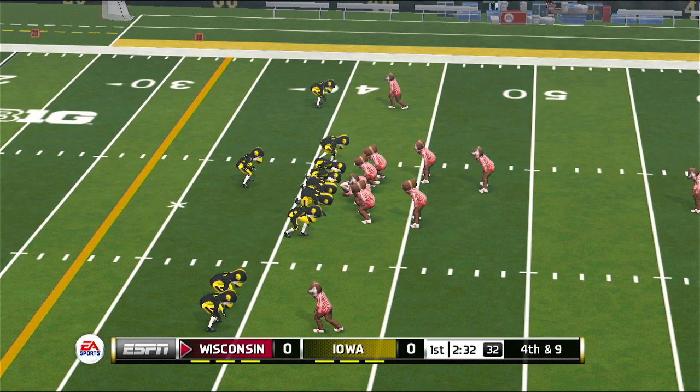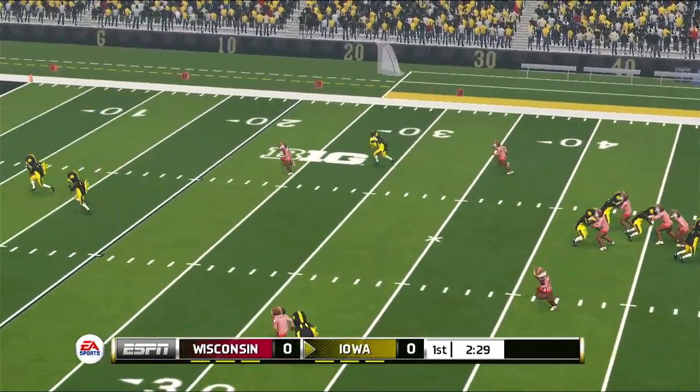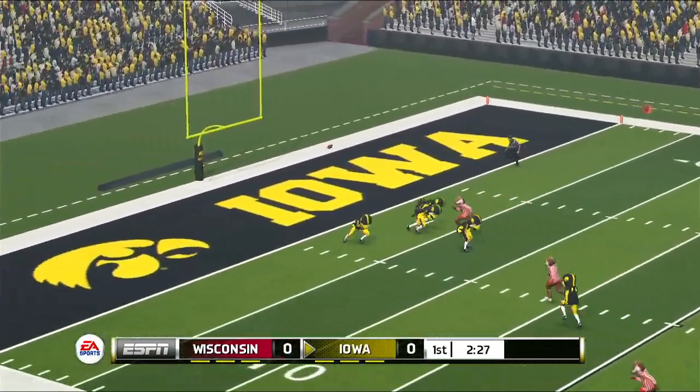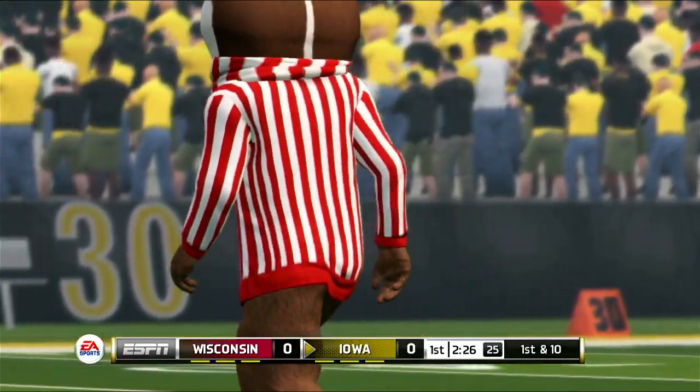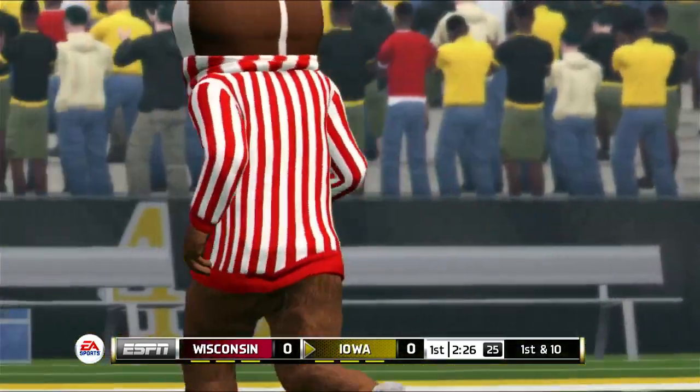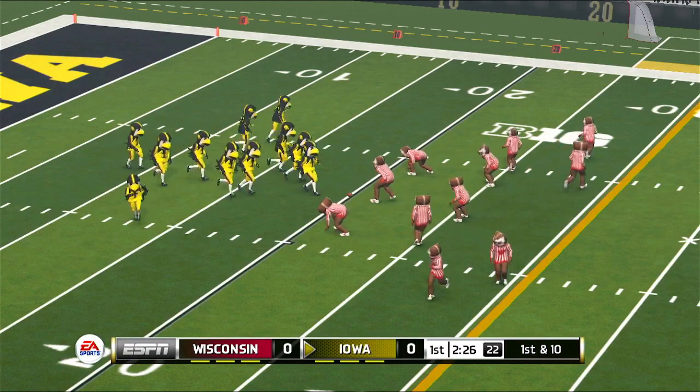He'll try to knock this punt down inside the 20. And this one is a beauty. So this one goes into the end zone, and that'll be a touchback. So let's see what the offense can do as they come out onto the field.